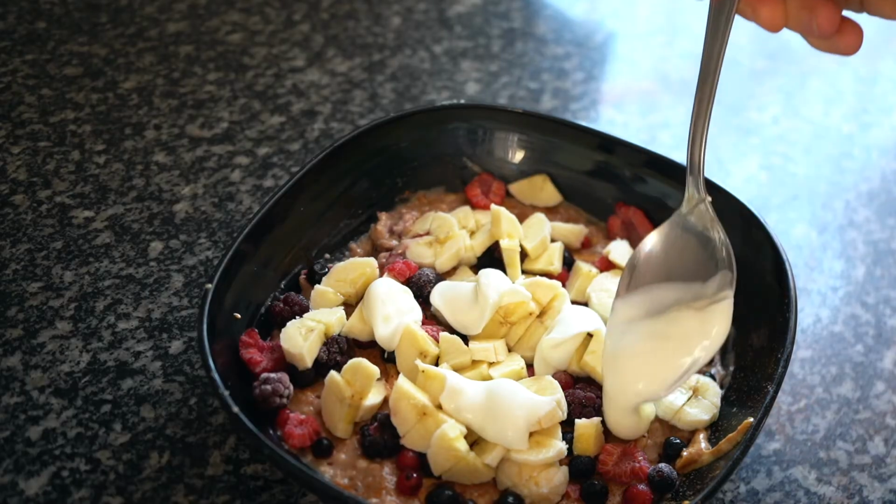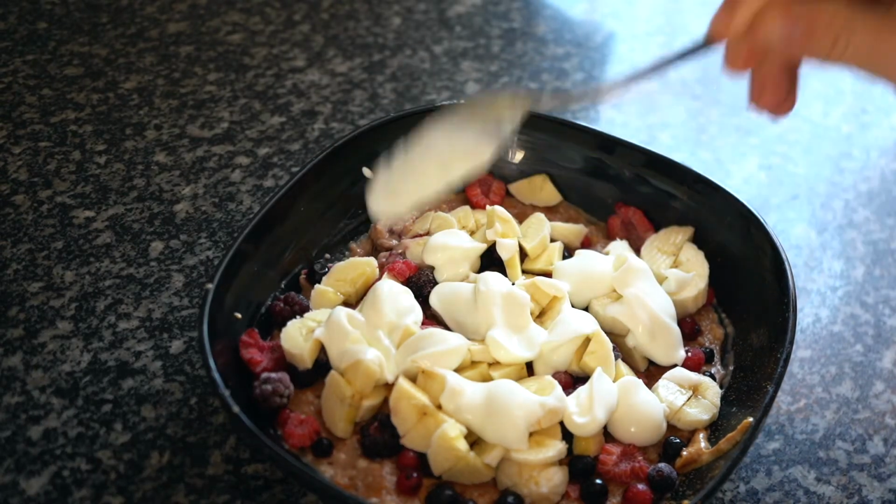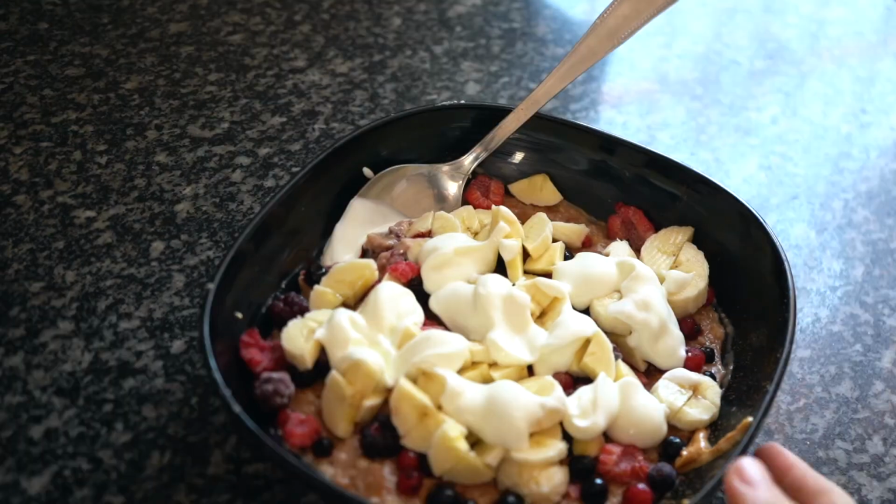And last but not least, I like to add a little bit of yogurt on top just because I think its acidity complements the rest of the flavors really well. And so that's it for breakfast number 2.